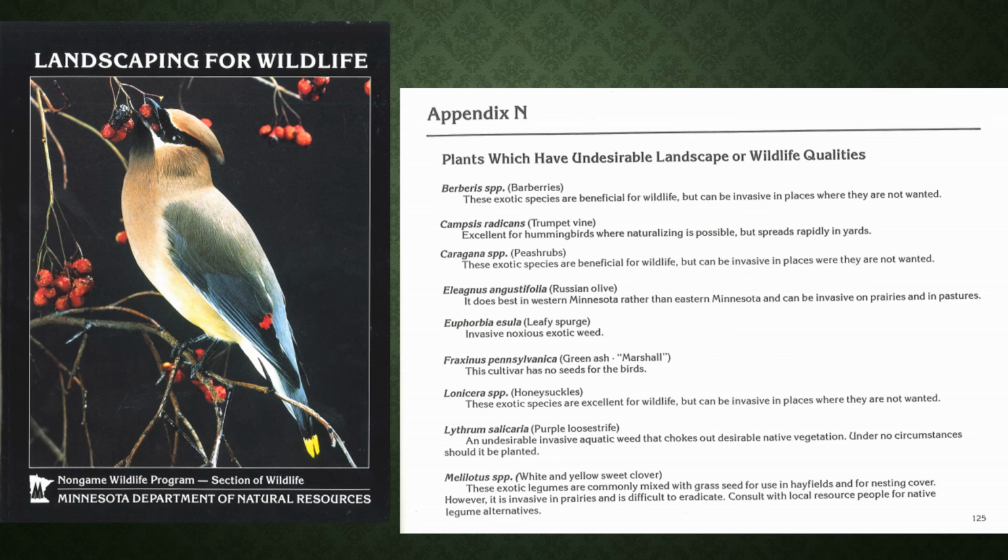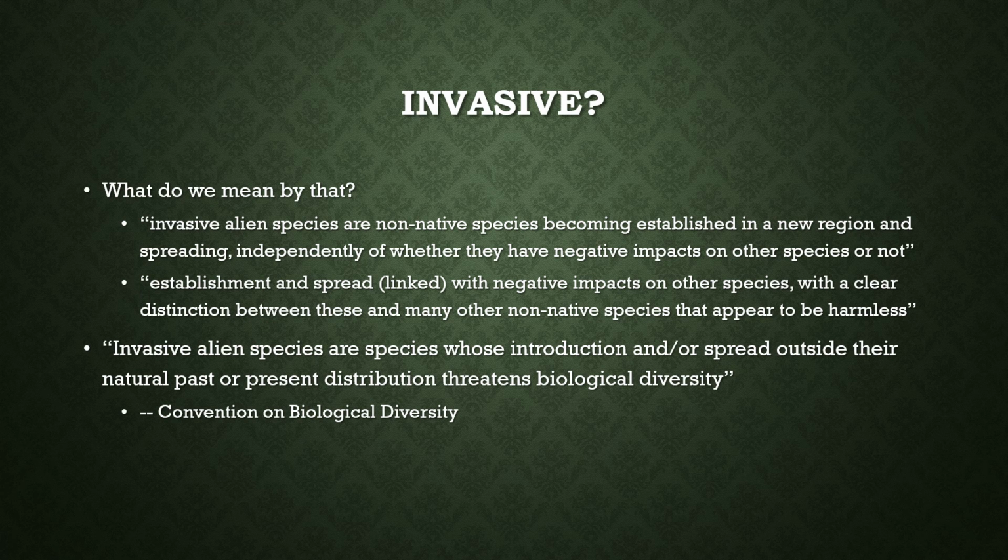For instance, the bush honeysuckle, they say, these exotic species are excellent for wildlife, but can be invasive in places where they're not wanted. Well, I would offer that they're not wanted anywhere, and they can be invasive almost everywhere. And what we understand today about their benefits for wildlife is probably not excellent. In fact, probably not very good for wildlife at all.